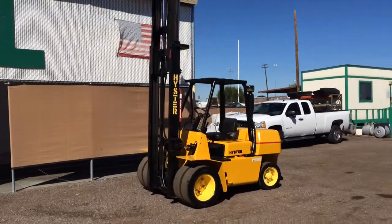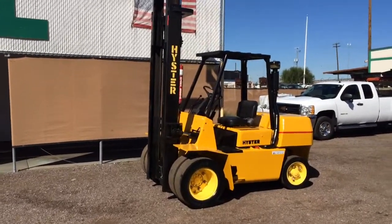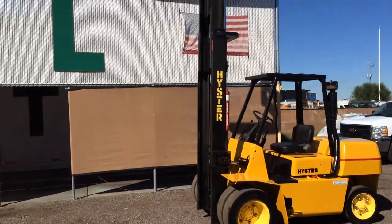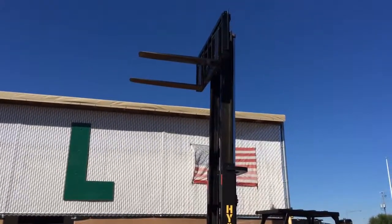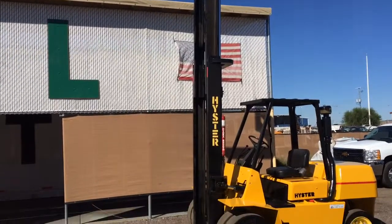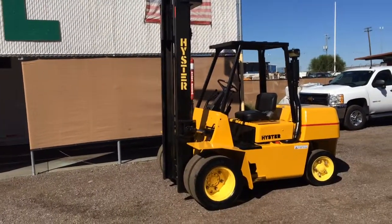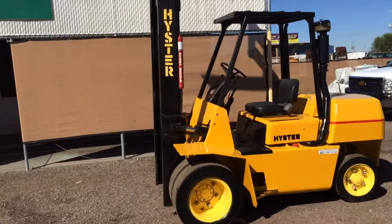It's a 1995 year model. It has 6,400 actual hours on it. Perkins diesel engine. It lifts up to 14 feet high, 8,500 pound capacity lifting. It's got a side shift, tilt, and up and down.